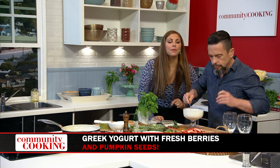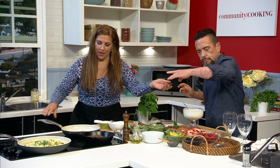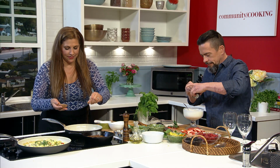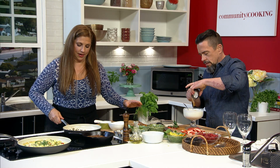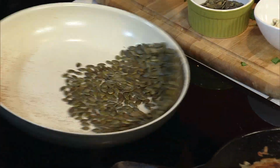Okay. Would you hand me the little brown bowl? I have some cinnamon and nutmeg. I figured that would be kind of a nice way to add, I can smell it, an element of flavor to our pepitas. And again, a little goes a long way. And that's it. Just dry toasting, just until they start to change color.